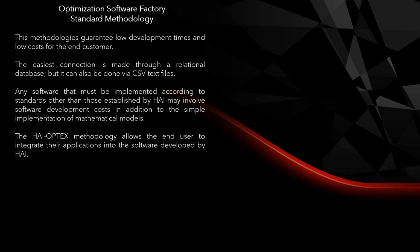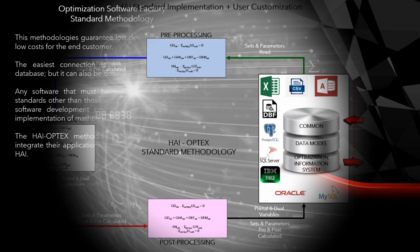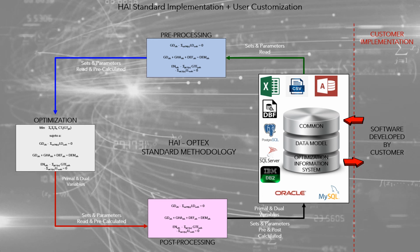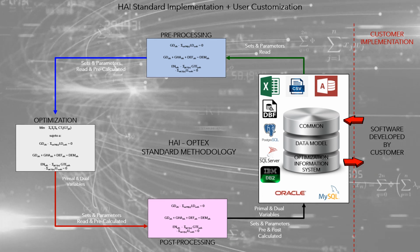The easiest connection is made through a relational database, but it can also be done via CSV text files. Any software that must be implemented according to standards other than those established by Hi may involve software development costs, in addition to the simple implementation of mathematical models. The Hi Optex methodology allows the end user to integrate their applications into the software developed by Hi.